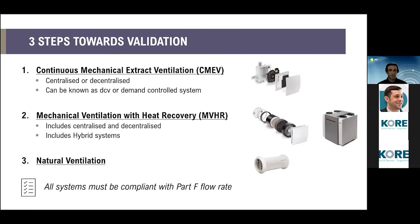There are 3 routes towards compliance. So we've got continuous mechanical extract ventilation, that's CMEV. You will see it referenced occasionally as centralized MEV or CMEV as well. A little bit of confusion in the regs, but they have clarified that CMEV is continuous mechanical extract ventilation. So that can be delivered in a centralized or decentralized way.